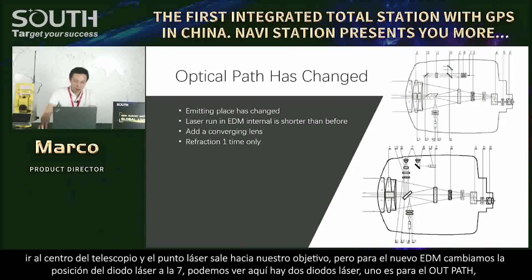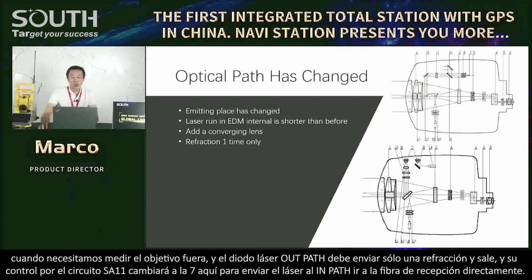But for the new EDM, we changed the position of the laser diode to the 7. So we can see here there are two laser diodes. One is for the out path when we need to aim and measure the target outside. The out path laser diode sends only one reflection and goes out, and controlled by the SA11 circuit, it will switch to the 7 here to send the in path laser to the receiving fiber directly.